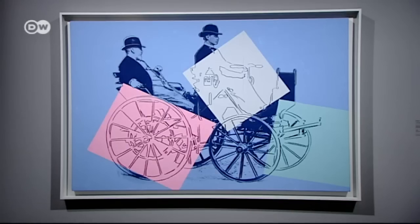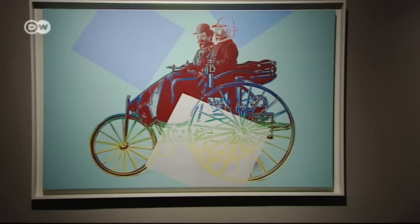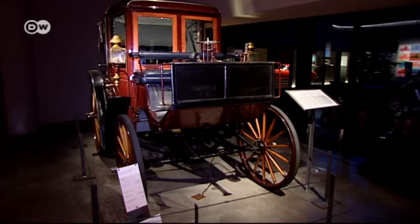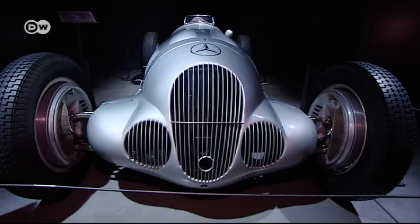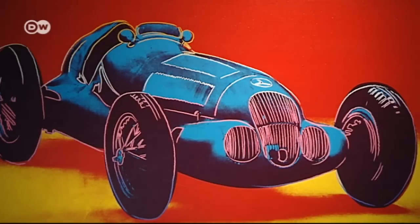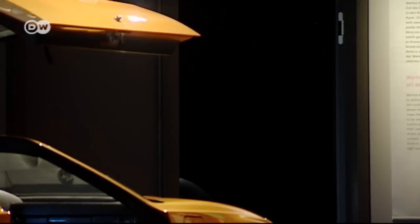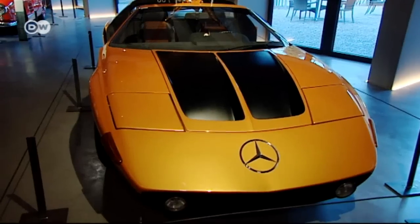In 1986, the German car giant Daimler commissioned Andy Warhol to create the series Cars to mark the 100th anniversary of the invention of the automobile. It was the first time that Warhol, who rose to fame with his interpretations of all American goods such as Coke or Campbell's Soup, had worked with German products. Renata Wiehage is the director of the Daimler Art Collection, which owns the works.